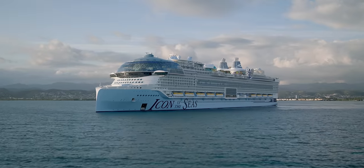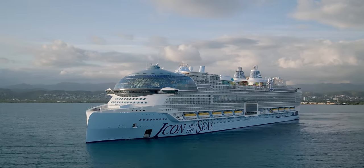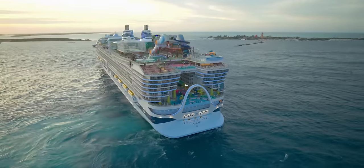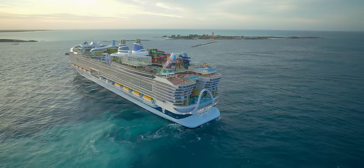We had an amazing time. We were on the inaugural sailing with a bunch of our friends on the biggest ship in the world. So that in itself was, you know, a monumental occasion. And I think it was amazing. I had the best time ever.